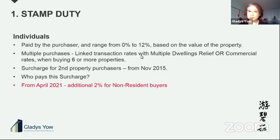Now, if your husband owns a property, but not the wife, then it is still considered the wife's first property where you live. So it doesn't matter whether you're buying this second property to rent out or to use. You know, when your children go to study in the UK, you think you're going to buy a second property for them to use. Well, that will be caught under the second property surcharge.